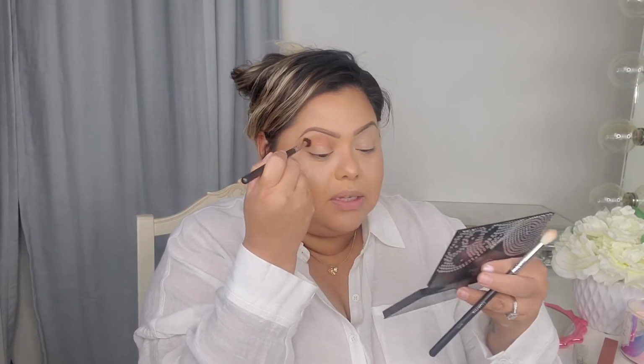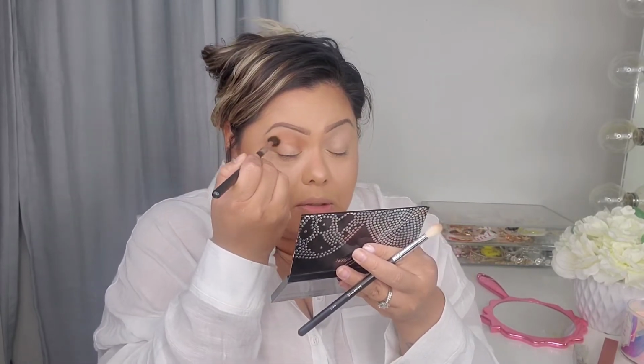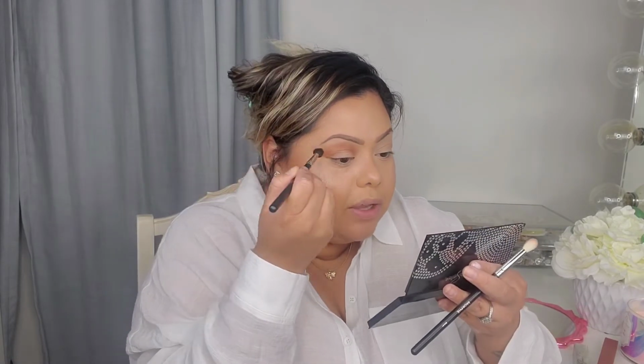I do like the fact that it comes with the mirror, and honestly, this is the first time I'm actually using this eyeshadow palette, so I'm just going with the flow. This color actually appears to be lighter on the palette, and it's really dark on my lid. Wow, okay, and it's a little patchy, mind you. I prepped my eyelids and I set it with setting powder, and I still feel like it's coming off a little patchy. You see that? It's okay. We're gonna work with it.